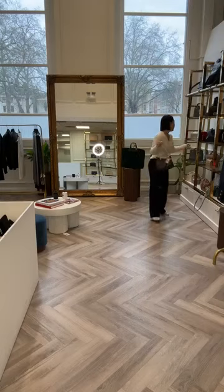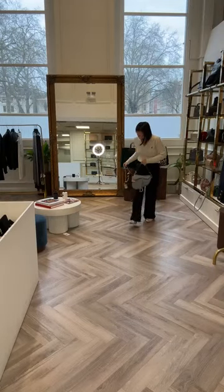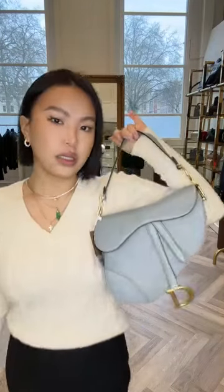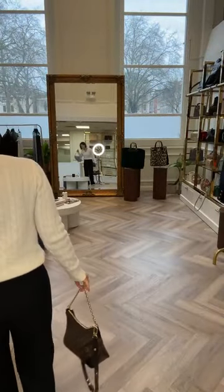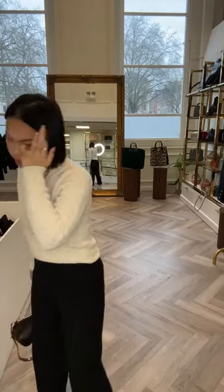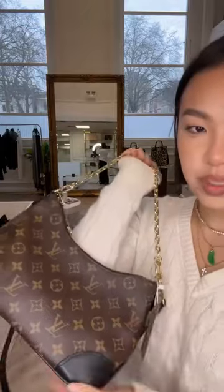And if you guys are interested in Dior, we also have the Dior saddle in this blue color, which is gorgeous. I love my Dior saddle to death. I don't think I can ever sell it, to be honest, because it fits so much. I really beat her up, my bag is quite beat up. So let's do this one first, guys.